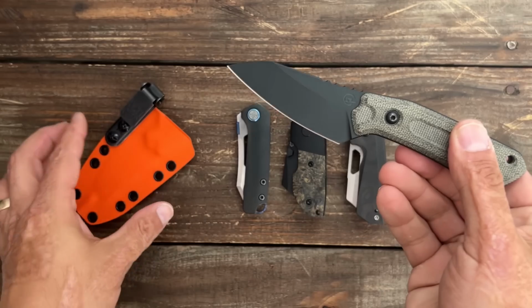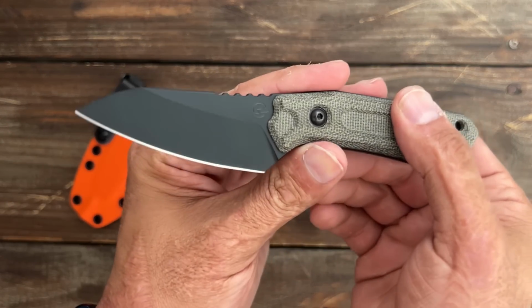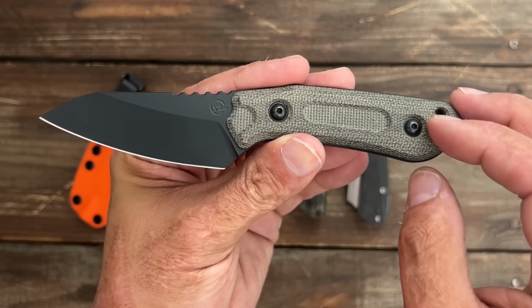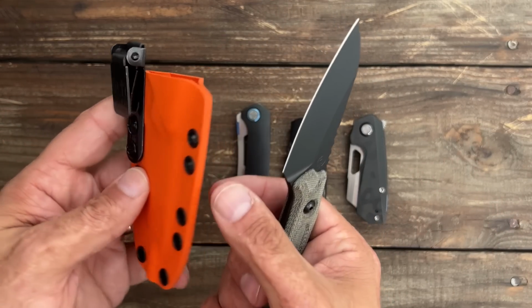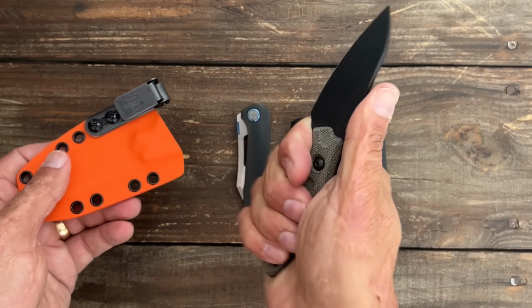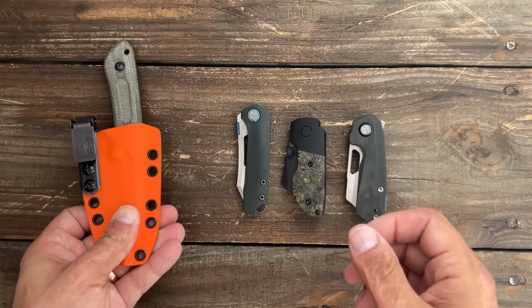All totally USA made, awesome sheath, comes with Alti clip. And you can configure this in so many different variations. I went with the coated blade with the green micarta and black hardware, and then black rivets and orange kydex. Just super cool, perfect size for my medium-sized hand, and it's easy to carry. So yeah, stay tuned for the Overland Sport.